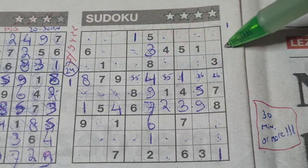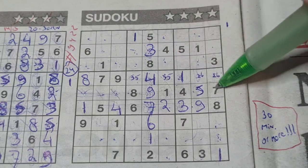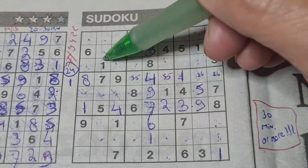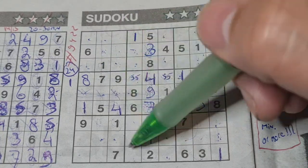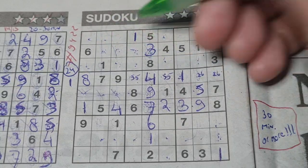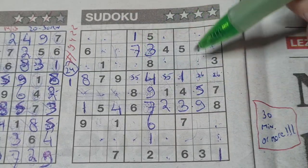In this row, we need a 7. Here can be 7. We have a 7 in the last column. No 7 there. Here can be 7. We have a 7 in this column. No 7 there. Here can be 7. We have a 7 in the third column. No 7 there. So the only place left for 7 in this row should be there.